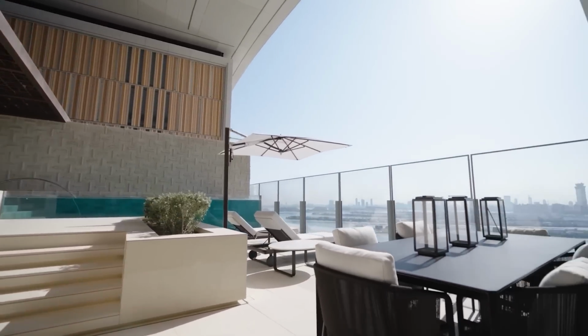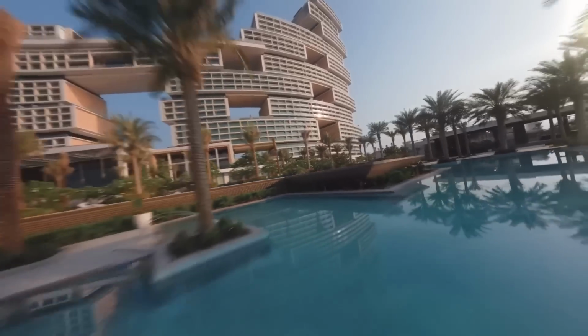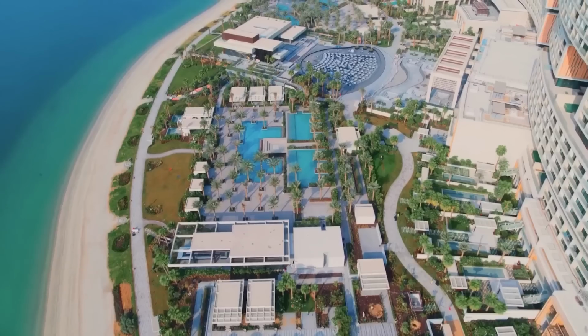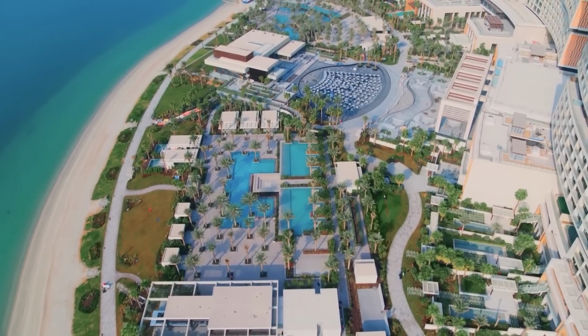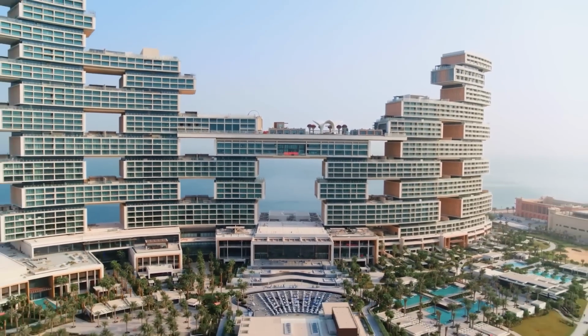creating a lush oasis. A principal highlight of the building design is the structure's double curvature facade resembling the S shape. The elegant composition and stepped profile create exterior views unlike any other property in Dubai.